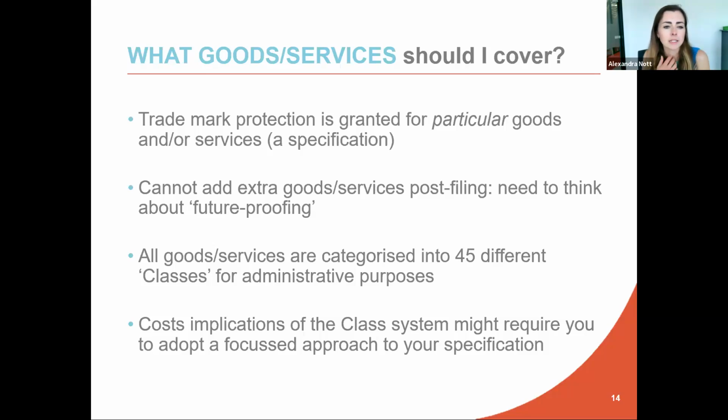So really the main takeaway point here is that it's important to spend time deciding exactly what trademarks you want to protect and for what goods and services before filing any applications. This will ensure that your trademark portfolio can be as streamlined and therefore as efficient as possible for your business.